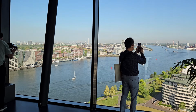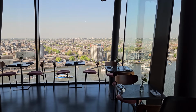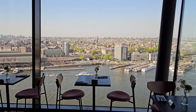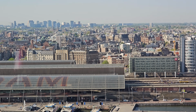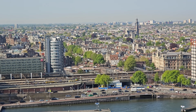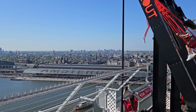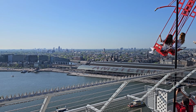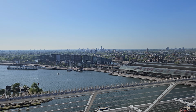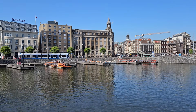The views are absolutely amazing, especially on a clear day like it was that day. I couldn't help but imagine how cool it would be to live up here in a large penthouse apartment with these 360 degrees views of the city. The €18 entry was quite expensive for just going on the top floor of a building, but for these views, I'd still say it's worth it. From up here you can really see how Amsterdam is so much more than just the red light district.